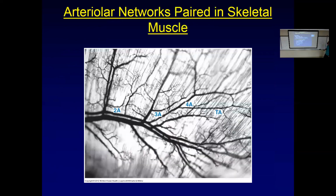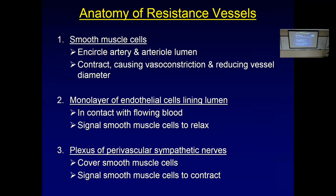All right. So here's our arteriolar tree. Primary arterioles, secondary, tertiary coming off, fourth order ones, and then these terminal ones, the little small ones. All these little hair-like looking things running through are going to be capillaries. It literally looks like a tree branch. I was not lying when I told you it was like a tree. I had seen the picture previously.